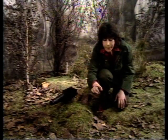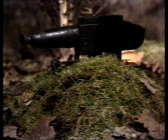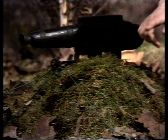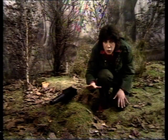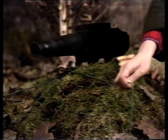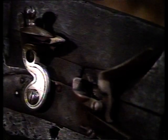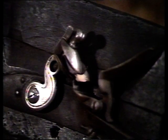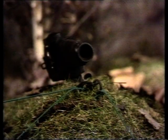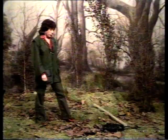This is the sort of thing. It's called a spring gun. Wires come from the trigger and they stretch just above the ground. Now, if you're moving along in the dark and you catch one of these wires, it pulls the gun round towards you and fires. This one's quite safe. It's not loaded. When it is loaded, it fires lead pellets and small stones.